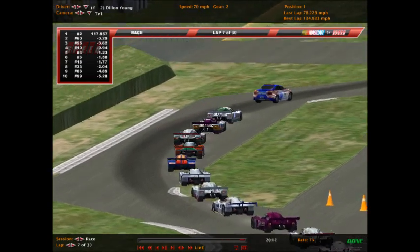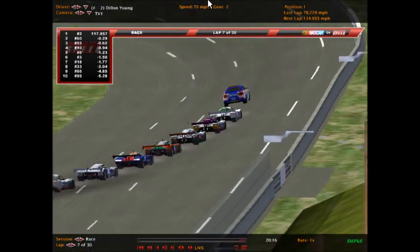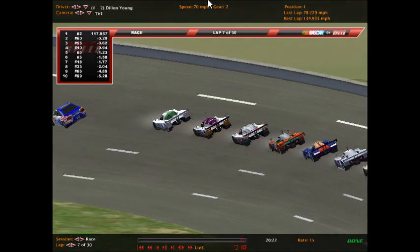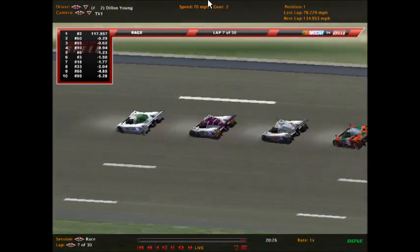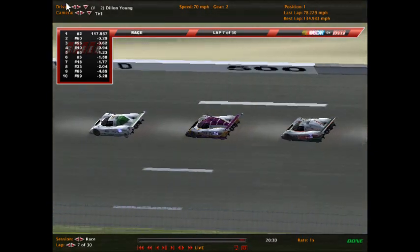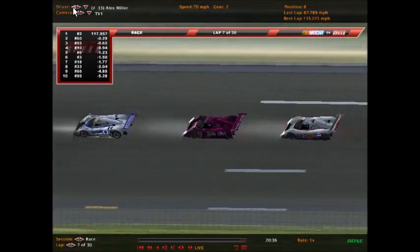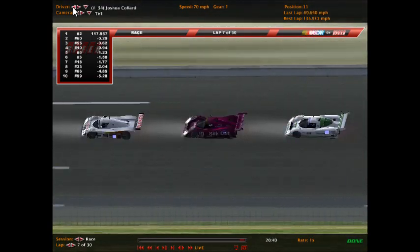Here in this NNSCRA Grand Prix of Alabama, Dylan Young leads the race now as pit stops had happened earlier on. Cole Devers now 2nd position. 3rd is Nick Gunther. 4th is Seth Cole. 5th right now is Zach Flickinger. 6th is Michael Turner. Cole Baker 7th. 8th is Alex Miller. 9th, Jessica Shelton. And 10th is Lyndon Wright.